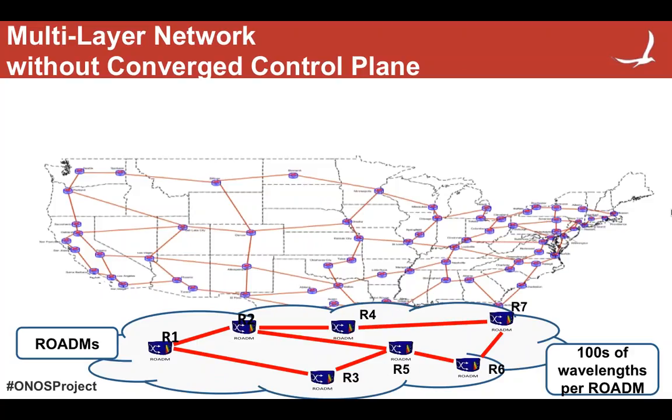The technology that is used there is what we call ROADMs. It's a reconfigurable optical add-drop multiplexer. It's a type of optical switch, essentially. It does not understand what a packet is, but it does understand what a light is and what a wavelength looks like, and so on. And ultimately, in terms of scale, this would mean that tens to hundreds of wavelengths per ROADM are typically carried in the network.